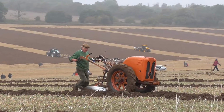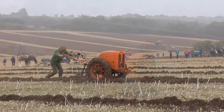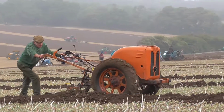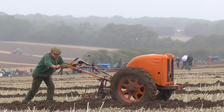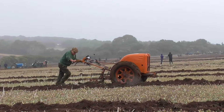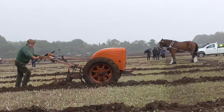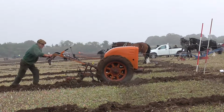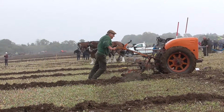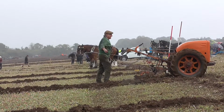This old boy was having some trouble with his mechanical mule. He was having to shove it and basically giving it grief. It kept getting stuck. And I think I've got a bit of film just here actually. It gets stuck at the end, but he manages a quick jolt and off it goes again. But I think by that point he'd had enough, and I don't blame him, to be fair. There we go. It's just like, oh, what? Go on.